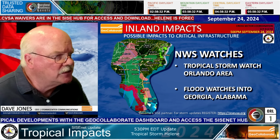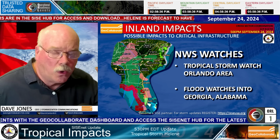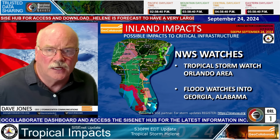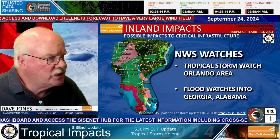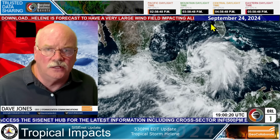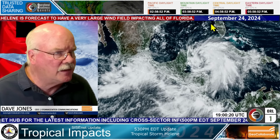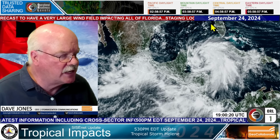Storm surge is nothing to play with along the Florida West Coast. I'm afraid we're going to see quite a bit of impact from storm surge on the west coast of Florida because of this storm. So we'll keep you posted. I will update once again in the morning tomorrow, probably after the National Hurricane Center's 11 a.m. advisory. The storm is getting more intense.